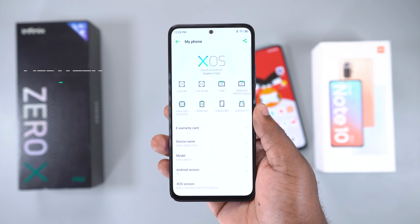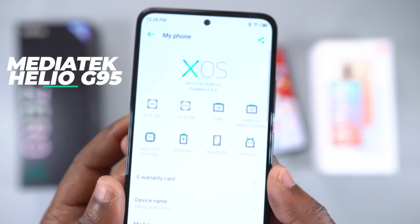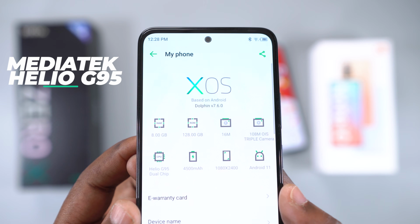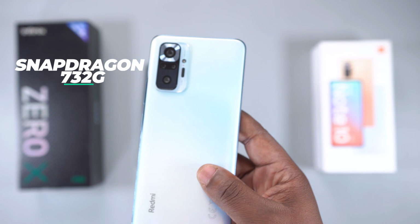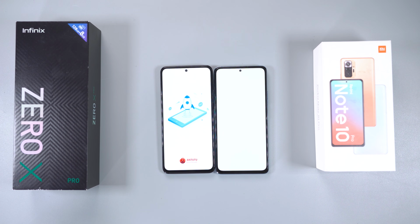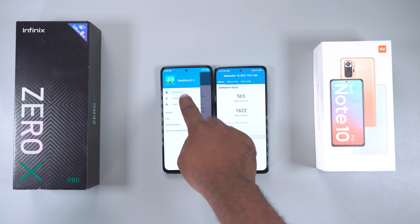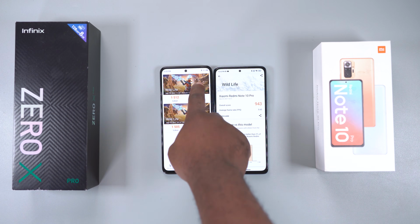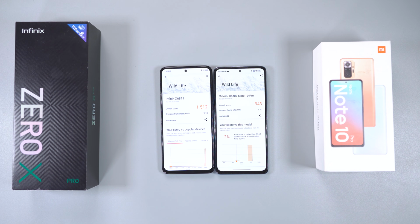Infinix fans, do not exit this video because when it comes to performance, the Infinix Zero X Pro is better. The Infinix Zero X Pro comes with a Mediatek Helio G95 processor with an intelligent display chip that helps the smartphone deliver smooth visuals, while the Redmi Note 10 Pro comes with the Snapdragon 732G processor. Starting out with synthetic benchmark applications like Antutu, the Infinix Zero X Pro has the higher score. For Geekbench 5, the Redmi Note 10 Pro has a higher single-core score, while the Infinix Zero X Pro has a higher multi-core score. For 3D Mark, which is used to measure gaming performance of a smartphone or PC, the Infinix Zero X Pro scores higher.